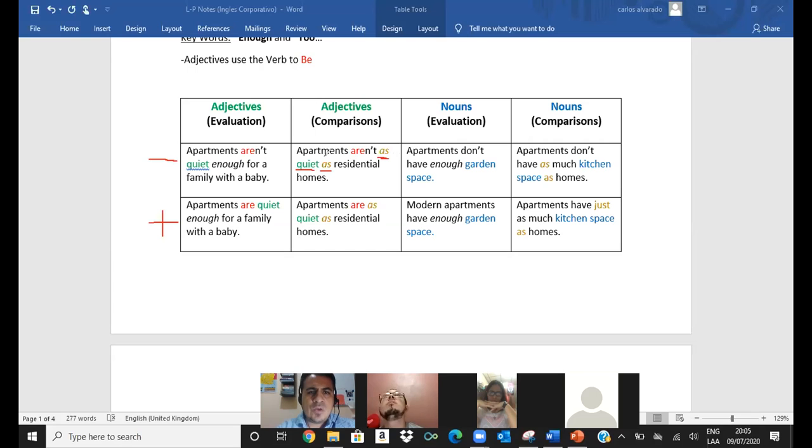Aquí yo no estoy promoviendo los apartamentos. Here, apartments are as quiet as residential homes. Aquí sí estoy promoviendo los apartamentos. So that you can see, solo cambiándole el verb to be en negativo y en positivo, cambio la idea.